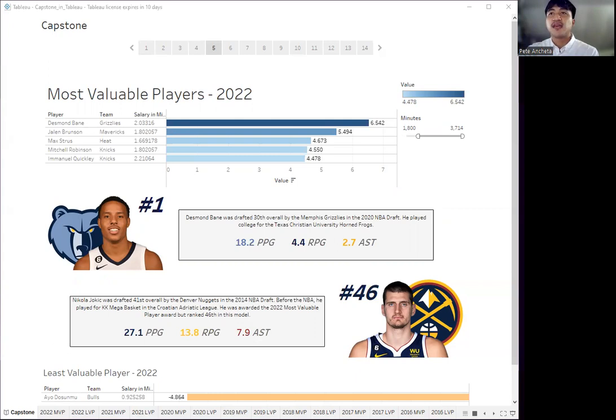As you can see, Desmond Bane of the Memphis Grizzlies is number one, making $2 million while having a Warptor of 13.3, which gives him a value score of 6.54. The real MVP, Nikola Jokic, is ranked 46th. He made $31 million and had a Warptor of 38.5, which gives a value score of 1.21.